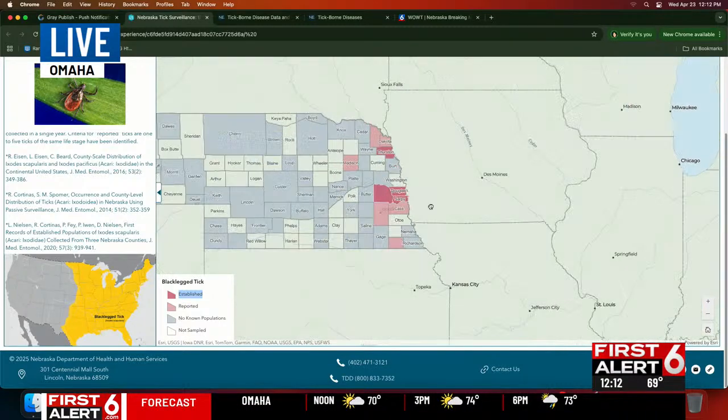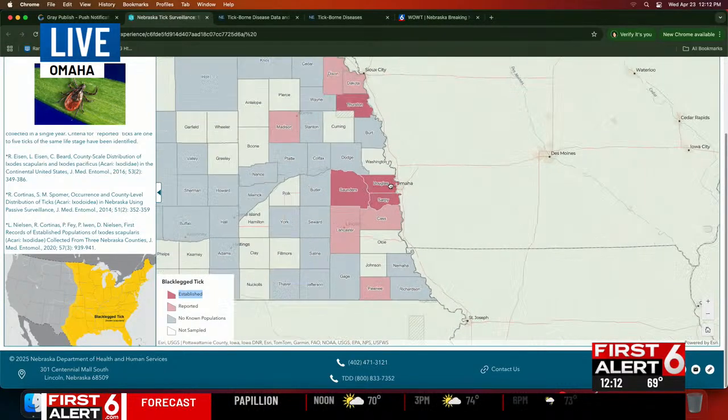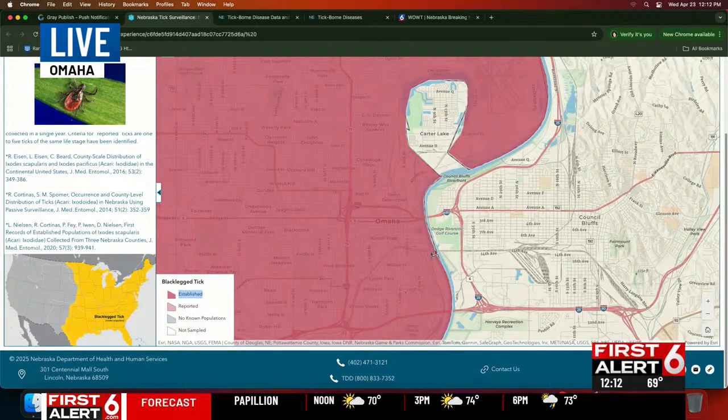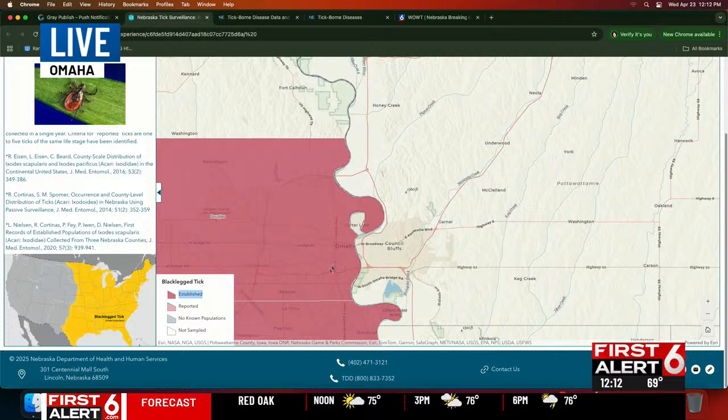Can you tell us more about what that means here on the map, Jeff? Yeah, so CDC has two definitions that they use when a tick is found. There's either going to be established populations or reported populations. Established is a statistic that CDC came up with. Basically what that means is we've either found two different life stages in that county within a given year, or we found at least 6 or more individuals in that county of that tick species in that given year. So it's just a statistic that helps us determine, is that tick there?